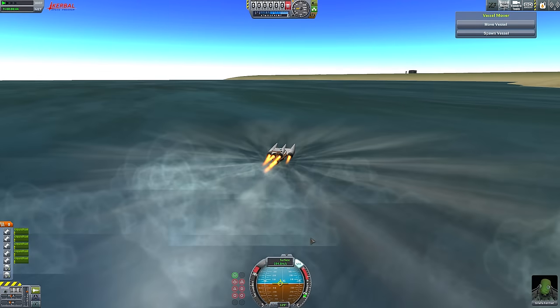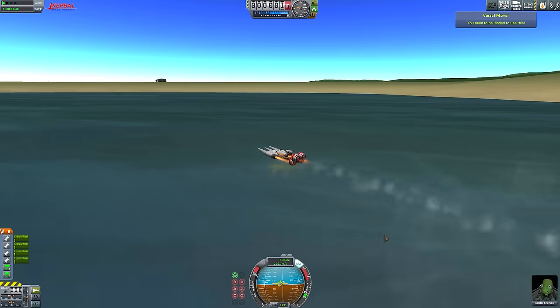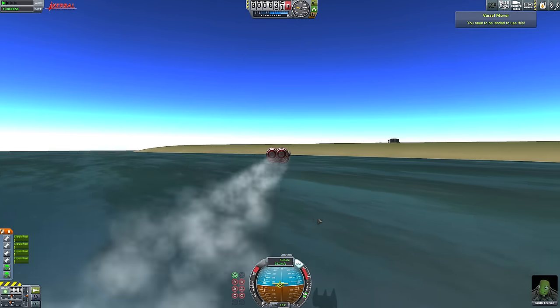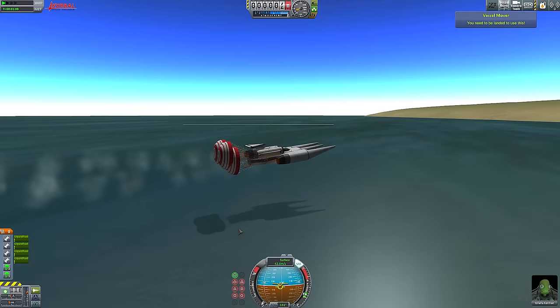And ready. Deploy the chutes. Oh my god, it takes off. Oh my god, it takes off from that. That's not good. I have to slow it down. Look how graceful this thing is. It's not even making a fuss.